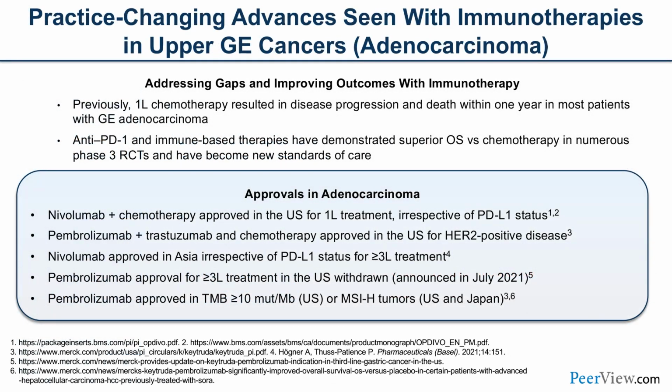To make you familiar with practice-changing advances, immunotherapy has really transformed the way we think about this disease, particularly in adenocarcinoma. There have been several gaps in the first-line setting where, beyond HER2, we have not had any validated biomarkers. And previous first-line studies, over a decade of negative studies, one after the other, explored other targeted agents with no successes, and the median overall survival for this disease historically has been less than a year.